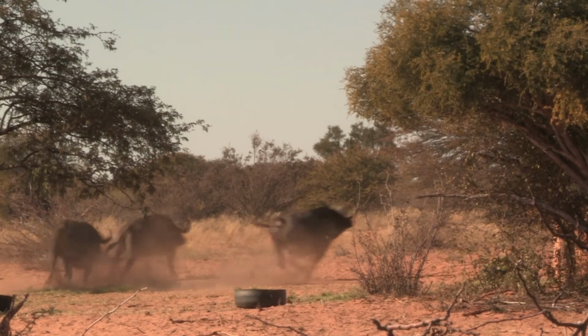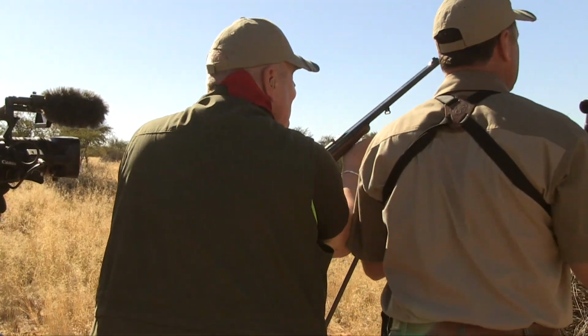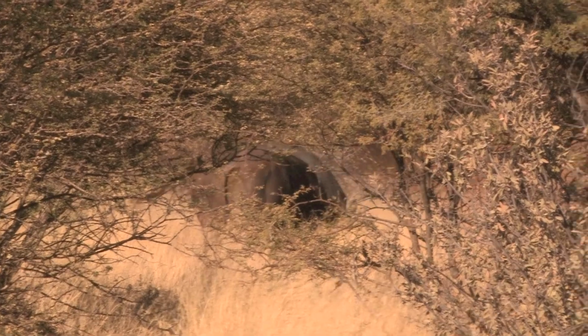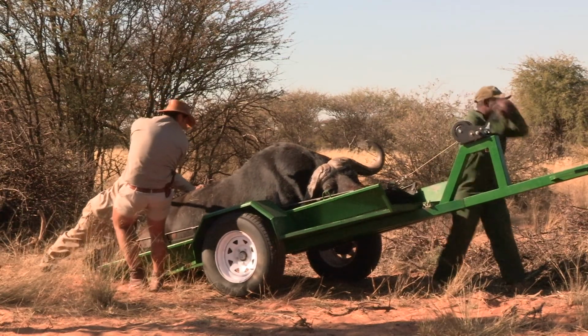Don't shoot. Because he's running. Pick up. Well, Richard made a good shot and the buffalo didn't go far. Unfortunately, the other 2 bulls could smell the blood on him and decided to give us a little bit of an issue, but Christo and the team handled that quickly, and Richard was able to get his hands on his bucket list item, the Cape buffalo.